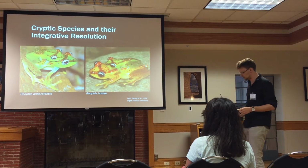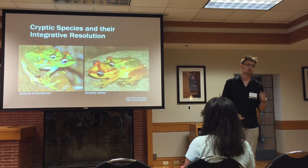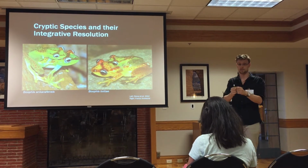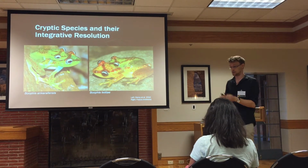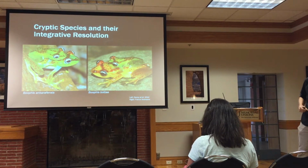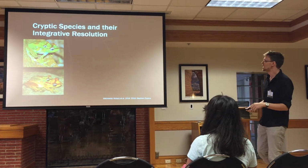This one on the left was recently described, Boophis ancarafensis. And these are cryptic species. If you take one and the other, and you put them each in one hand, and you compare them, you cannot tell the difference between them. It's physically not possible. So how is it described? Well, I know they don't look very similar in the pictures. I couldn't find any better ones.